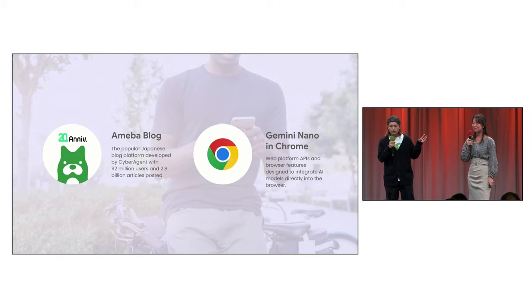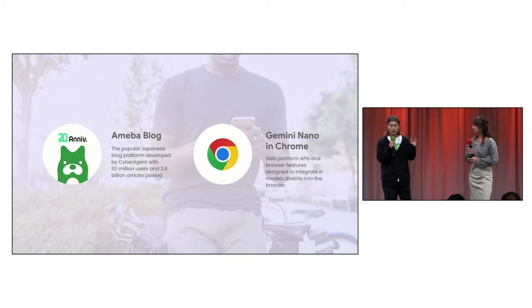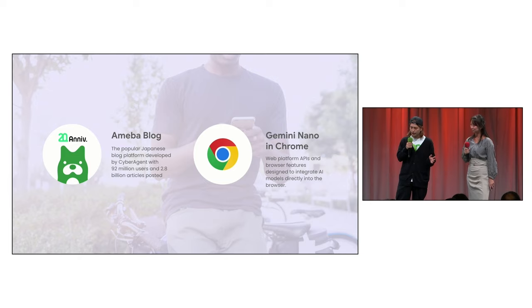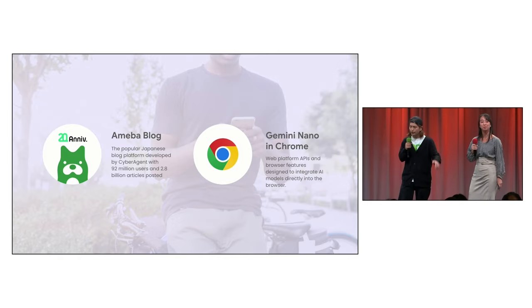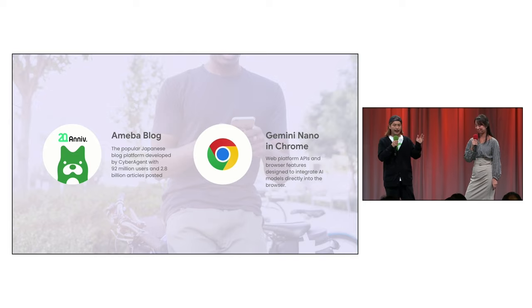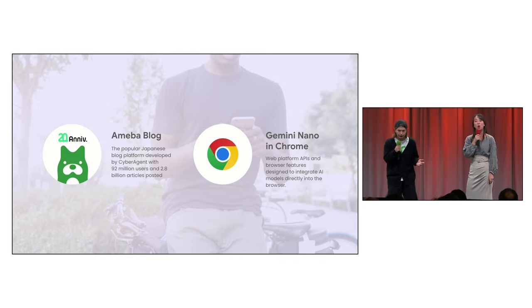First, let me introduce what kind of service Amoeba is. Amoeba is one of Japan's top blog services developed by CyberAgent. Amoeba has 75 million active users, and these users include famous people like Kabuki stars and regular people like your neighbors. And Amoeba is celebrating its 20th anniversary this year.